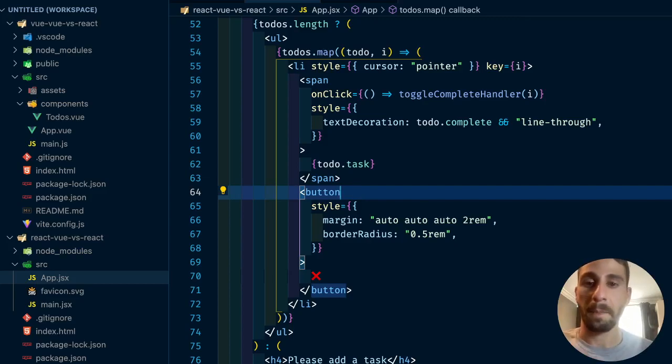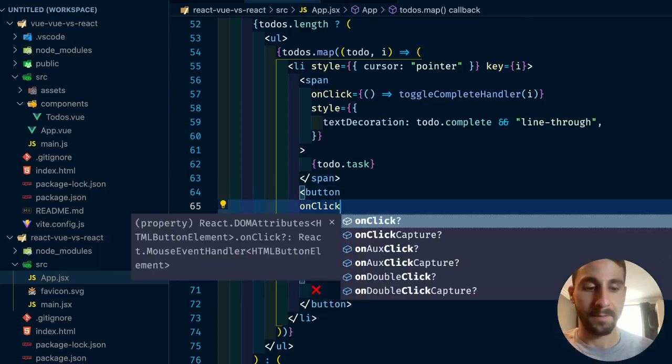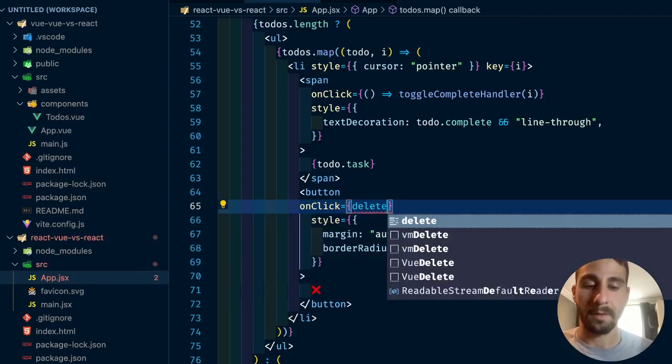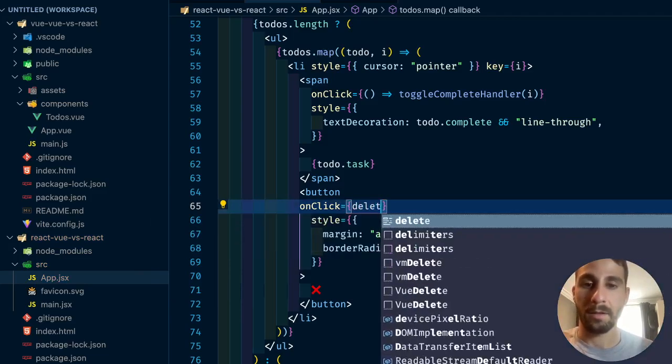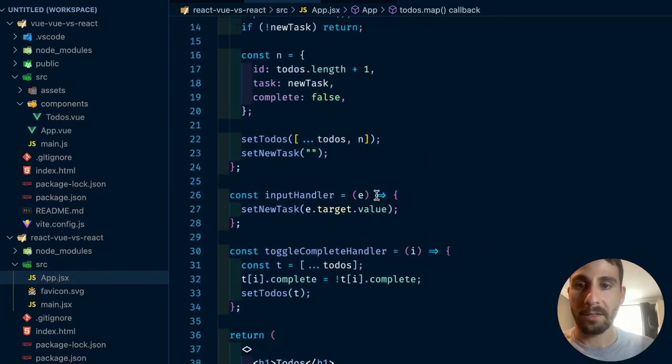So now the next thing that we're going to do here is we need to create something to delete this object. So let's say on click, we want it to say delete, we'll call it delete to-do handler. We're going to pass in the index here. And again, we don't want it to immediately invoke itself, so we're going to call it like this. And let's create this delete to-do handler.